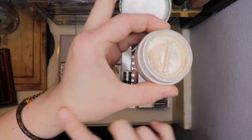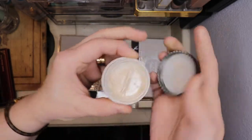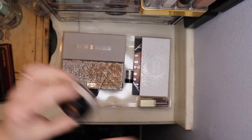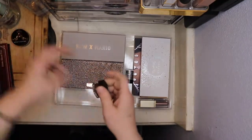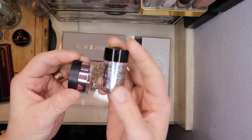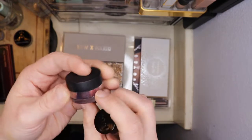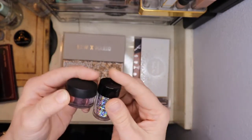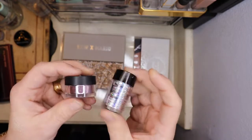It flutters in the air everywhere, but it's pretty. It reminds me very much of the Fenty Diamond Bomb or the Diamond Glow from Danessa. I'm gonna get rid of this because I don't use stuff like this. These are some glitters that I just don't really gravitate towards. This one's a little hollow glitter. This one's a rose gold glitter by Make It Forever. This one's by NYX. Yeah, I have similar things, so I don't need these anymore.